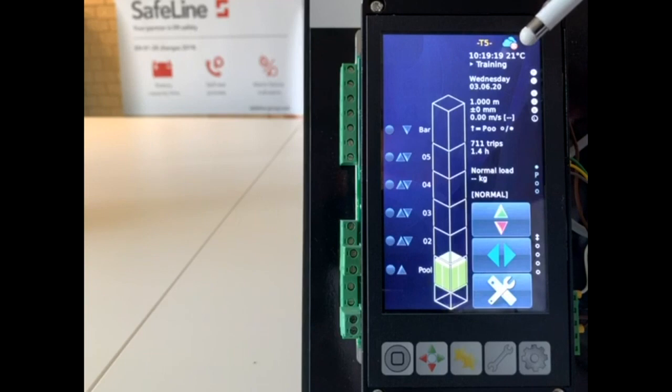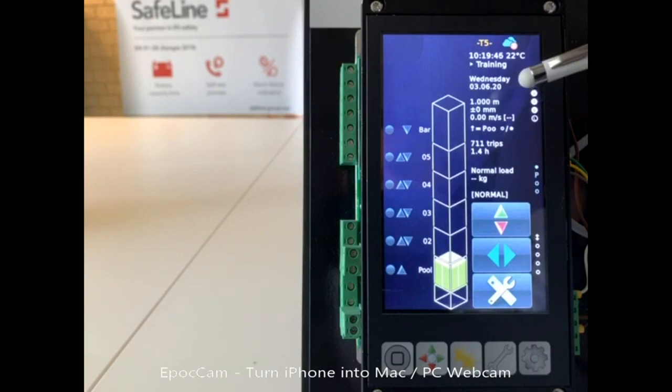Other information you have is the temperature of the machine room, the time, and here you have the name of the board. So if you want to put in an address, or say it's in a shopping mall, or it's the lift under the staircase or whatsoever, you can name that. Then we have the day, and it is the 3rd of June. We have the absolute encoder position, but also the difference between the floor level and the car, the velocity, the number of trips, and the operational hours. Remember, this is a training board, so it's not a real integrated board in a live lift.